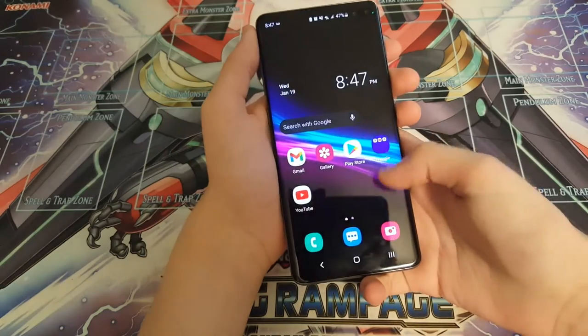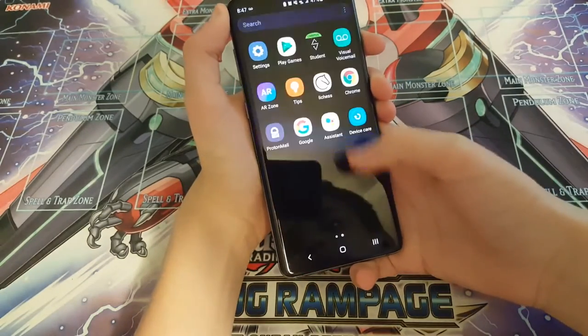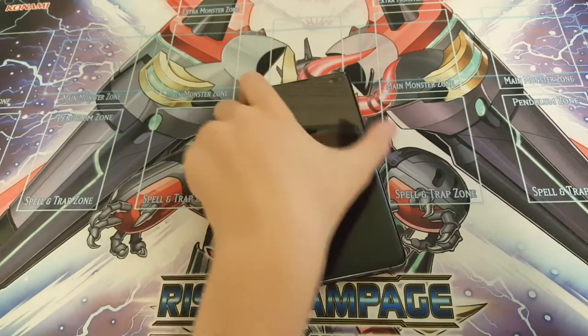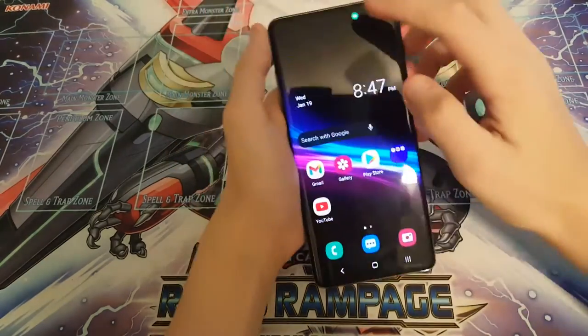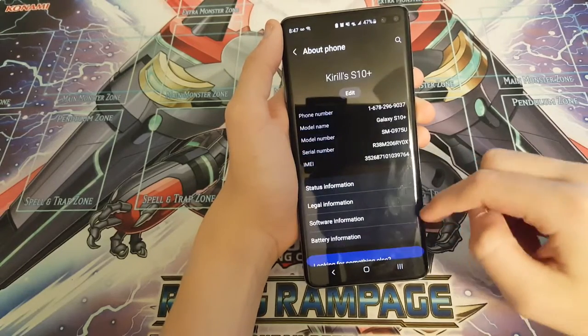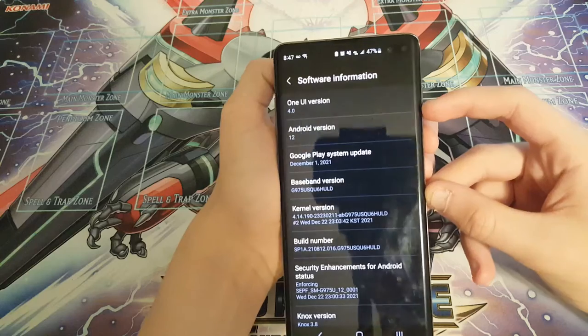This is the flagship phone of 2019, and we're going to be seeing if it's good to use in 2021. So, to start off, it was released in 2019, as I told you. This is running Android 12. I can show you here. About phone, software information. One UI 4, Android 12.